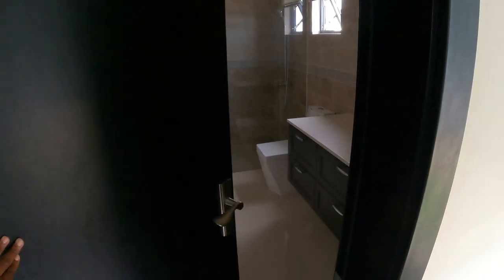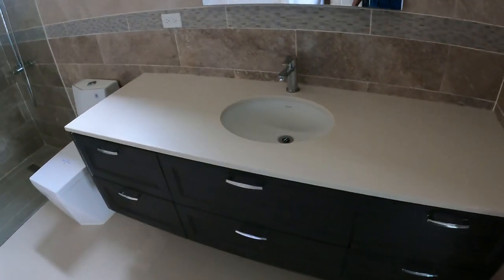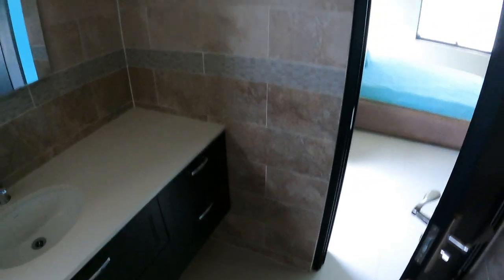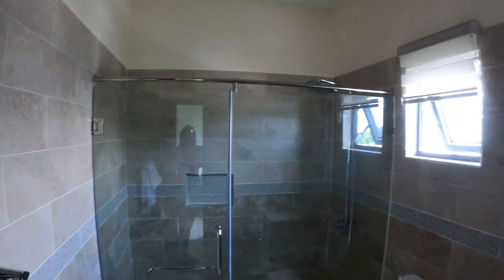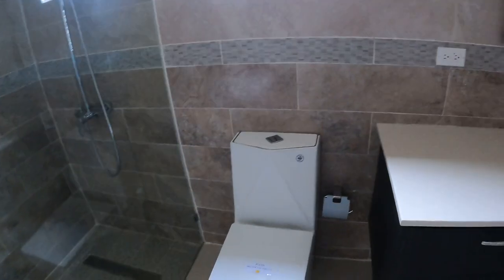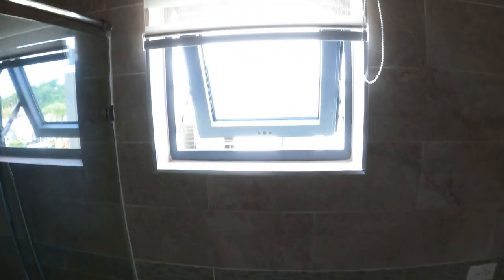So right now we're going to take a look at the bathroom. So this is the ensuite bathroom, guys. We have a floating vanity, of course, very modern touch. Loving the floor to ceiling wall tiles that go all throughout the bathroom. We also have a standard mirror right here. And this is our soft close toilet. And we have a bathroom mirror right there to let in some light.